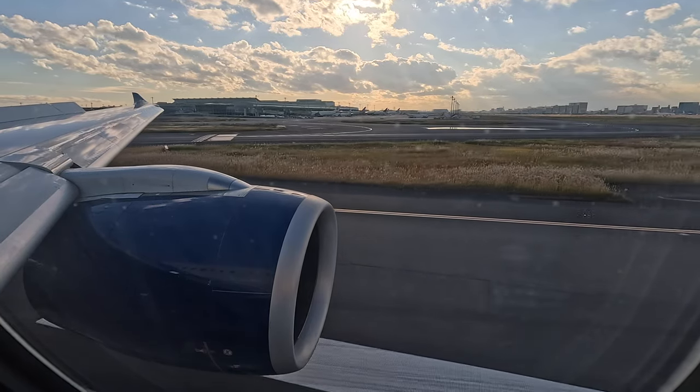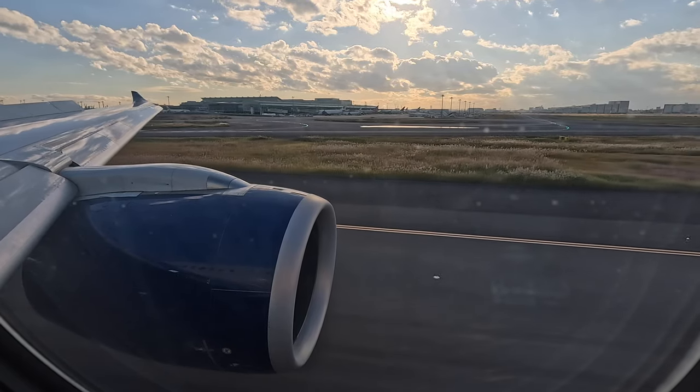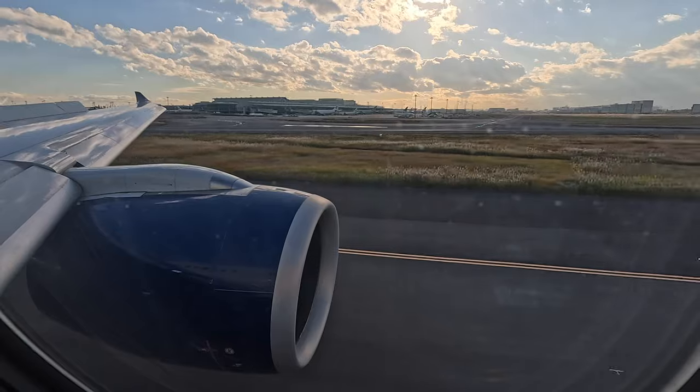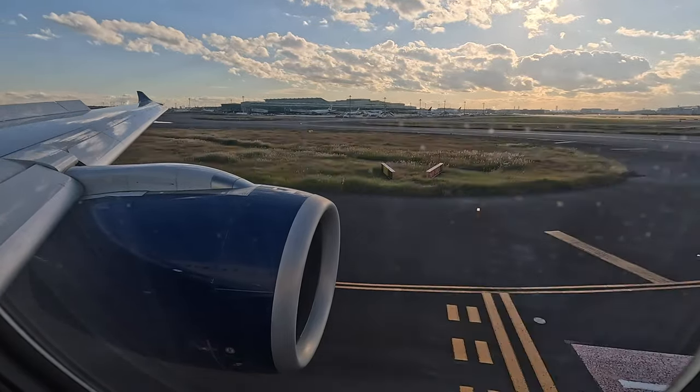Ladies and gentlemen, I'd like to welcome you to Haneda. Local time here is 2:34 in the afternoon, December 1st. Please stay seated, with your seatbelts fastened. And welcome to Tokyo-Haneda, 10 hours later.